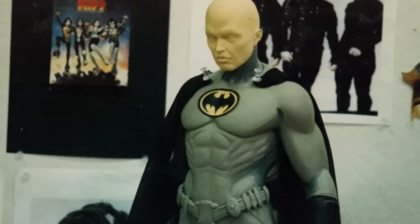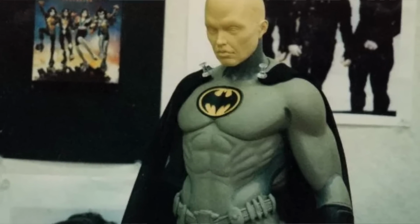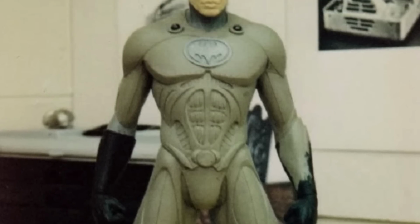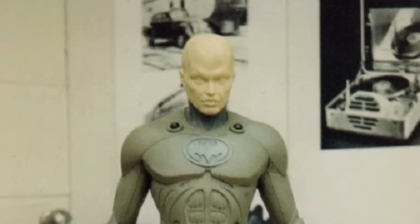Now, most of us know Michael Keaton did sign on for Batman Forever. Tim Burton was attached, Michael Keaton was keen, and then Tim Burton stepped back and became a producer on the film, and with that, Michael Keaton bowed out and said, unless Tim's directing, I don't want to be a part of it. But we do have some concept sculptures here of some maquettes of Keaton in his possible Batman Forever batsuit, which still looks pretty cool and very reminiscent of what we ultimately got in Batman Forever.